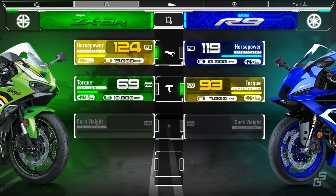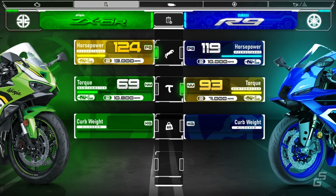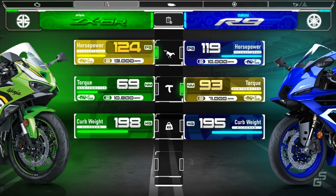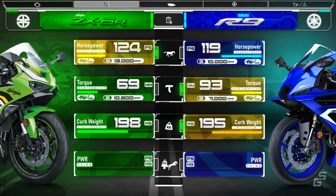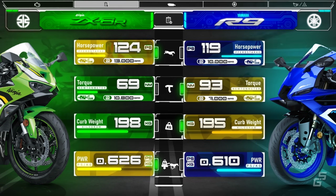As for weight, the difference is pretty small, with the R9 tipping the scales just 3 kilograms lighter than the Ninja. And when it comes to the power-to-weight ratio, they're pretty close, with the Ninja having a tiny 2% advantage over the R9.